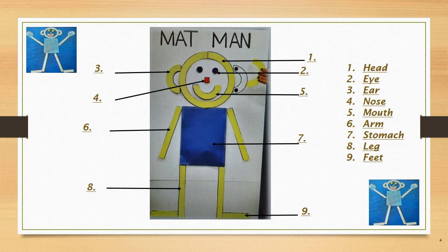Alright? So, number 1 is head. Can you all touch your head and show? Very good. Number 2 is, who can tell me what is number 2? You can look at the arrow pointing to number 2. Yes, number 2 is eyes. Very good. Then number 3 is ears. Correct. Next is nose. Very good. Did you touch your nose too?